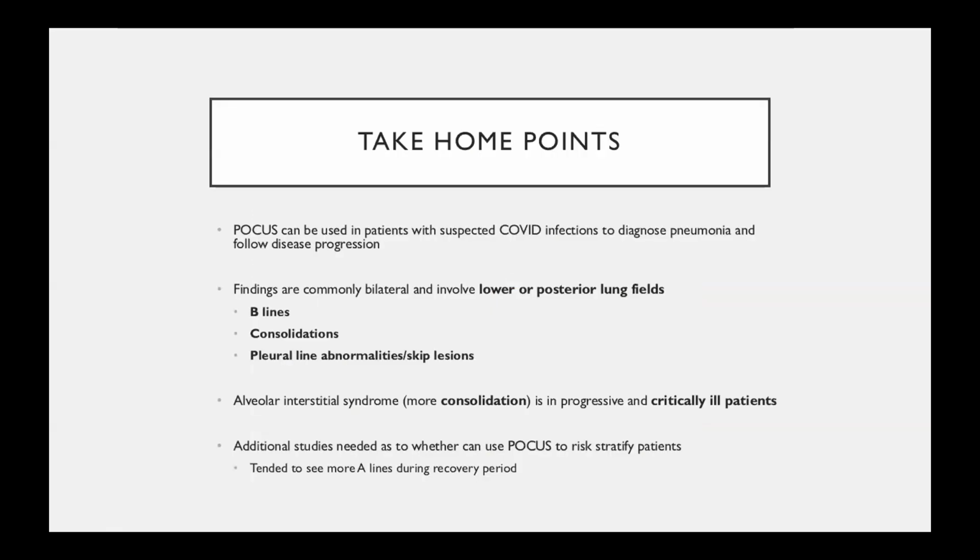And so some of the take-home points that we want to touch on is that point-of-care ultrasound can be used in patients with suspected COVID infections to diagnose pneumonia, as well as follow disease progression. Just to recap, the most common findings are going to be B lines, followed by pleural line abnormalities and skip lesions, and finally consolidation and air bronchograms. And remember that these findings tend to be bilateral and involve your lower or posterior lung fields.